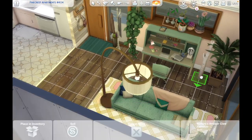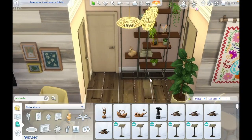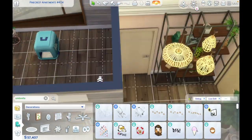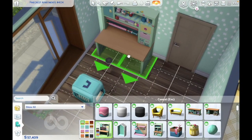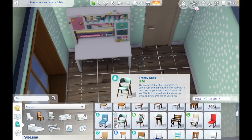And it's at this point that I realize I was intending to add a cat to this space, and so far I had not added any cat items. So I do add those in here. You can see I've put in a litter box and a dish and a scratching post, and we will put a cat tree out on the balcony later.